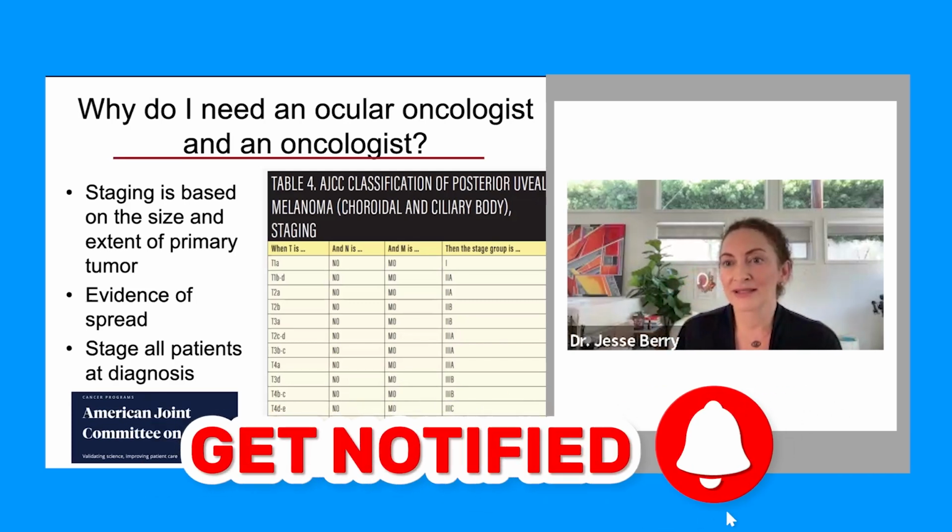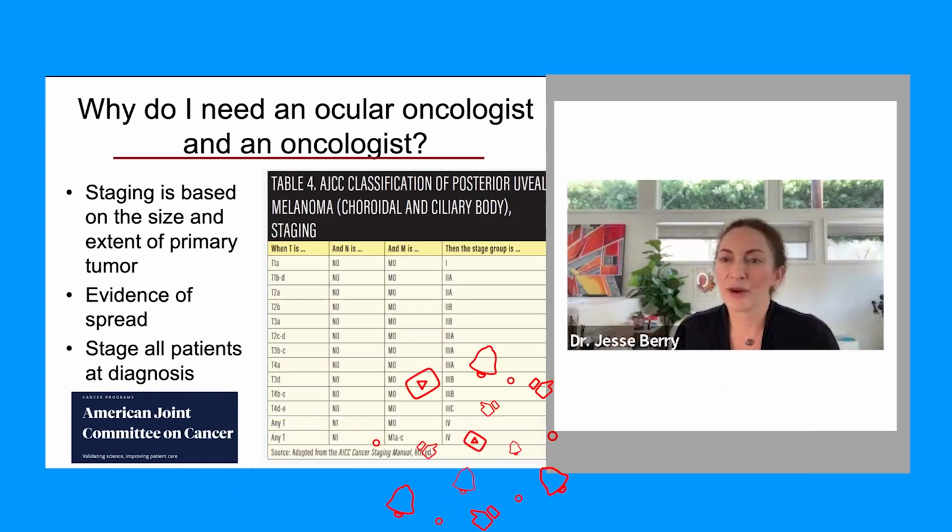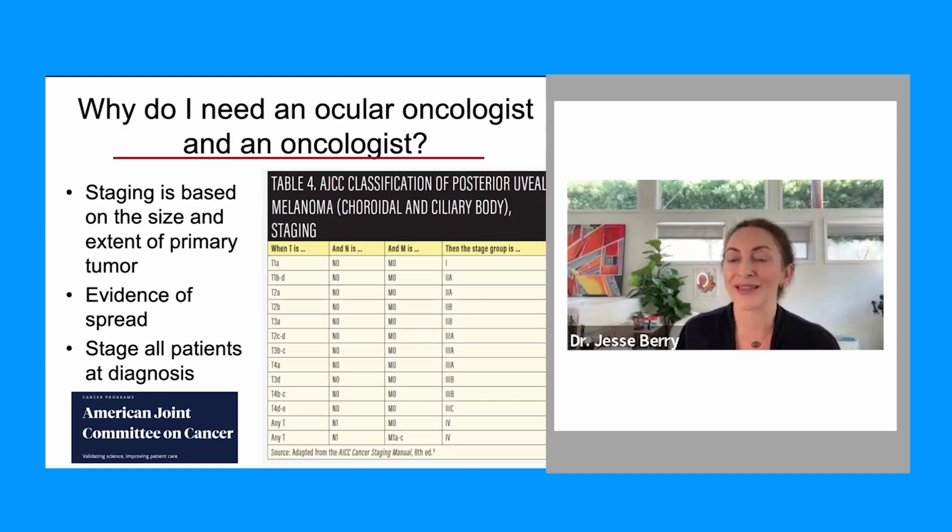Now, I have heard via some patients who come to me or at academic meetings, people will say, we don't need to stage these patients with melanoma because the risk of them having metastatic disease at diagnosis is very low. And that's true. Thankfully, the vast majority of our patients do not have any metastatic disease at diagnosis. However, we do know that with this cancer, many patients, unfortunately, will go on to develop metastatic disease. So I believe that it is important to have that baseline staging and to partner with a medical oncologist and have the patient followed with a medical oncologist.